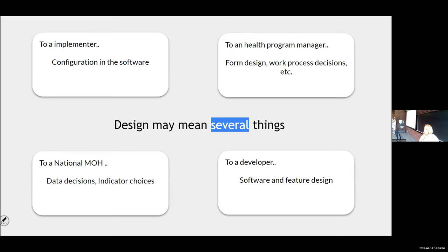But when I say design, many things come to your mind. I think this is the hardest part: when you say design, we sometimes talk past each other. To an implementer, design might mean configuration in the software. How can you make your program usable? How can you use the functionality in DHIS2 to build something that the users want? To a health program manager, the word design might mean, I want my form to look a certain way, and I want the workflow to mimic the work process. To a national ministry of health, design means indicators. How can we get those indicators in, and how do we make decisions based on that? To a developer, it could mean feature software design.